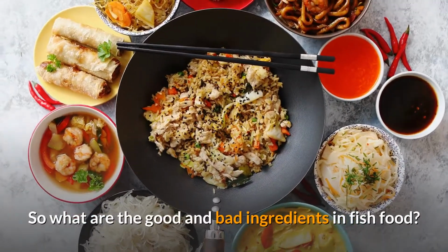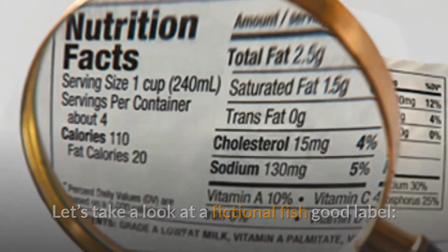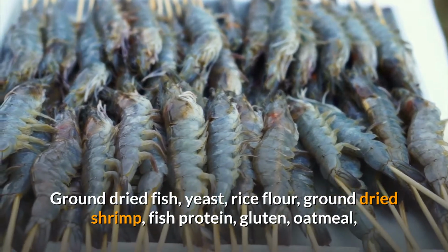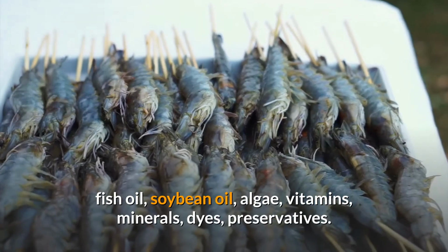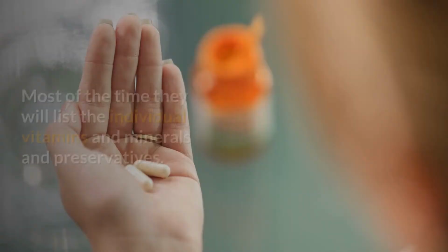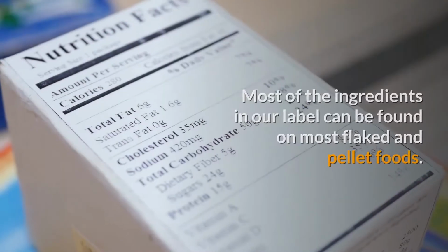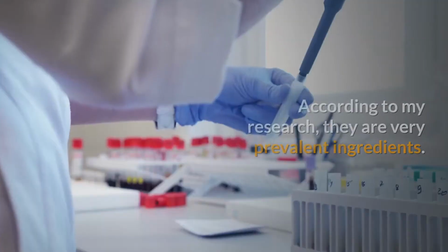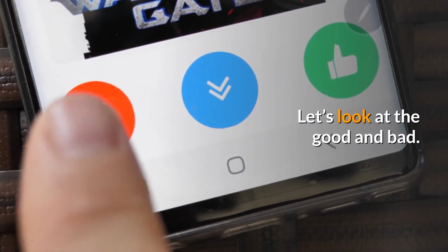So what are the good and bad ingredients in fish food? Well, let's take a look at a fictional fish food label. Ground dried fish, yeast, rice flour, ground dried shrimp, fish protein, gluten, oatmeal, fish oil, soybean oil, algae, vitamins, minerals, dyes, preservatives. Most of the time, they will list the individual vitamins and minerals and preservatives. Most of the ingredients in our label can be found on most flaked and pelleted foods. According to my research, they're very prevalent ingredients. So let's look at the good and the bad.